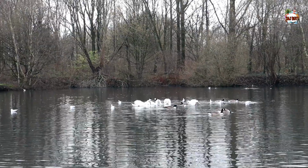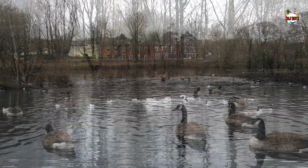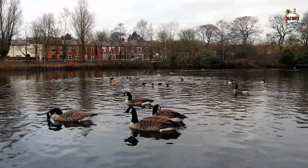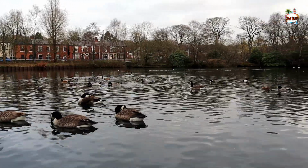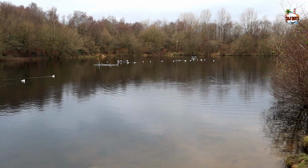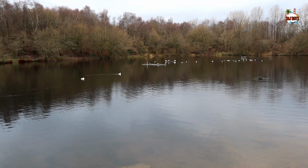Alkrington Wood Nature Reserve. It is one of the best hidden nature reserves in the northwest. Lovely place for children to run around in, and the dinosaur hunt has been a huge success during the summer holidays for parents and children alike. The lake is well populated with swans, geese, coots, ducks and kingfishers, and the woodlands are home to a wide variety of bird life.